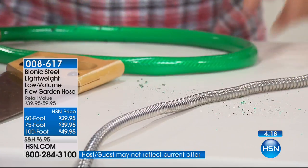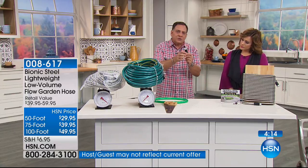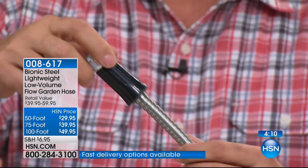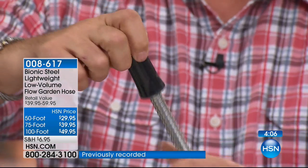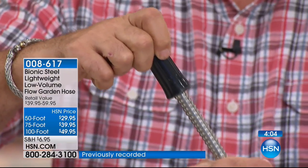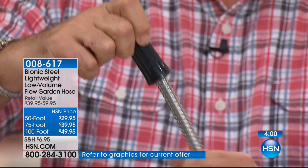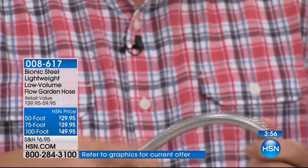You want to talk about crazy things that they thought of with this. Even these end pieces right here, there's a plastic cap around the end, but underneath it, there's metal. This is rated at over 100 pounds of pulling force, meaning if this is attached to your spigot and you pull on this thing with up to 100 pounds of force, that's a lot of force by the way, this is not going to break. It's bulletproof. This thing is bulletproof.